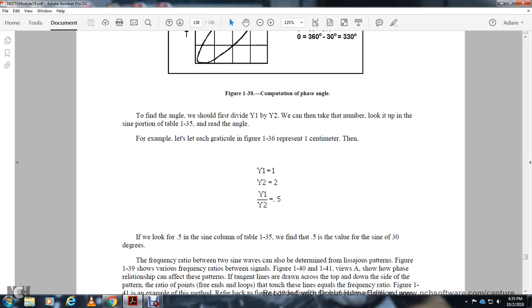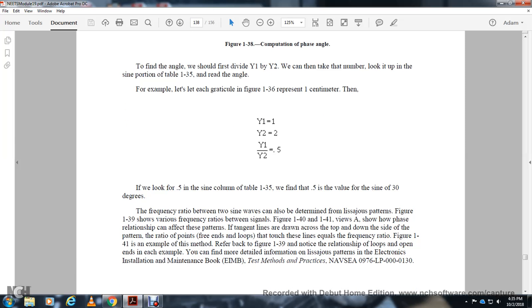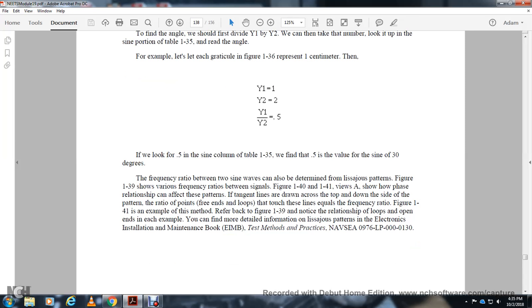To find the angle, we should find Y1 and Y2. We take the number and look over the portion of the table, and read the angle. For example, the ratio 1/36 is represented with 1 centimeter. If you look at the half of the same column of figure 135, 1/5, the value is 30 degrees. For the frequency ratio between two signals, in the same way, determine the Lissajous pattern. Figure 139 shows the variable frequency ratio between the signals, and views 140 and 141.